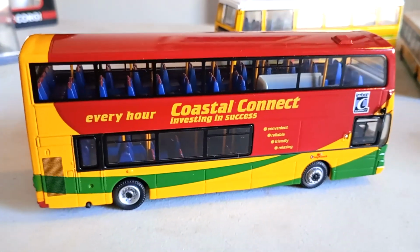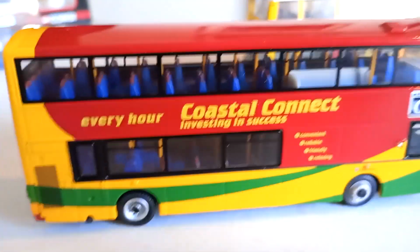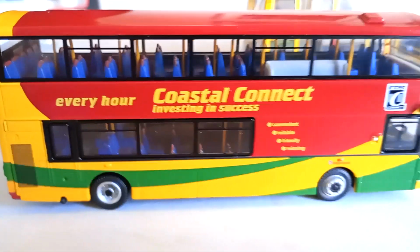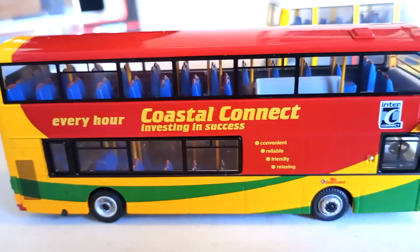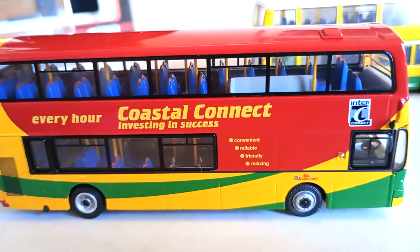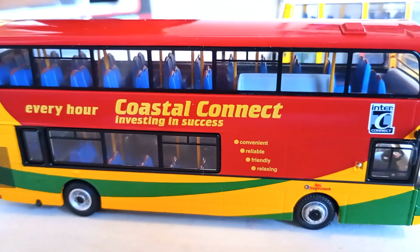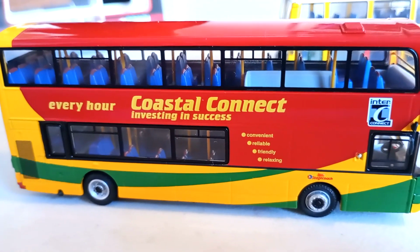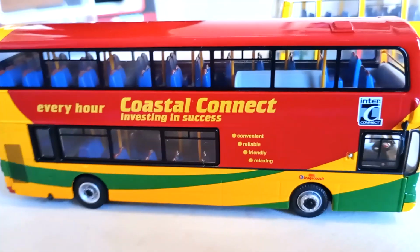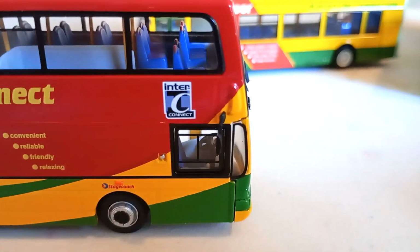This is the right hand side of it, boasting how the Coastal Connect is successful. And as you can see, yellow lettering has replaced the white lettering on this Interconnect livery that was introduced in 2005, 2006. And the only white that's on there is the council's Interconnect logo, as you can see.